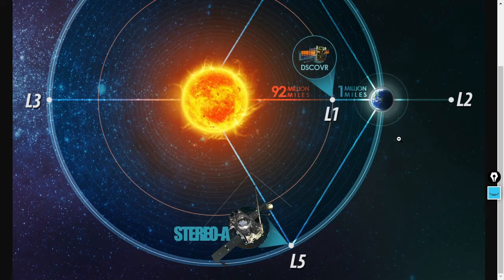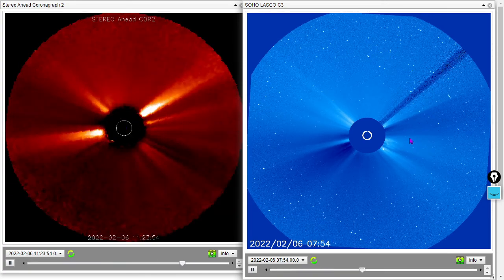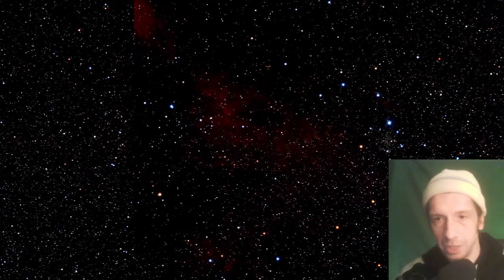And here's our coronal mass ejection watch. Looking at coronagraphs here from STEREO A on the left and the LASCO C3 on the right. No coronal mass ejections at the moment. Things are looking pretty smooth. We're seeing a reduction in solar activity.